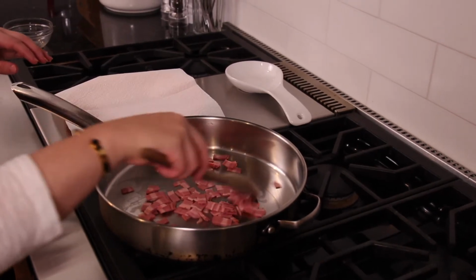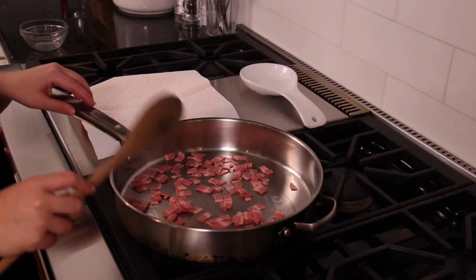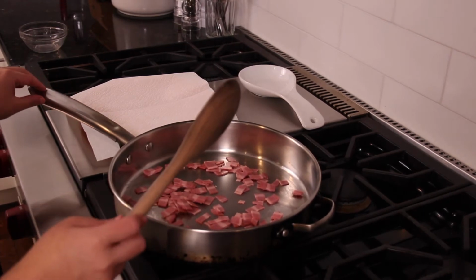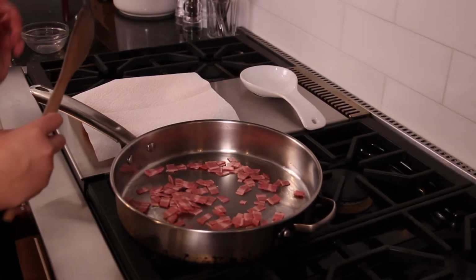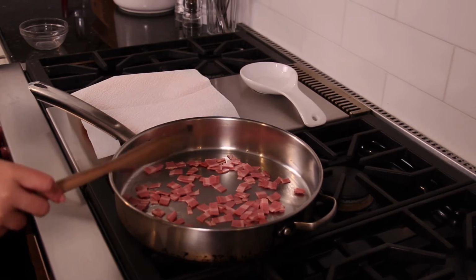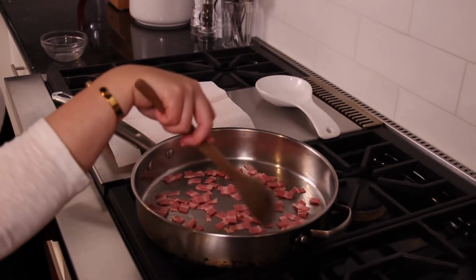Again, this recipe is super easy. You guys can tell by the theme of how these side dishes are going. They're all really delicious, very few ingredients, not ingredients that are hard to find or that you need so many of, which is what I like. If you have to buy a whole bunch of ingredients, then you'll never use something again. That's the type of recipes that I don't make.